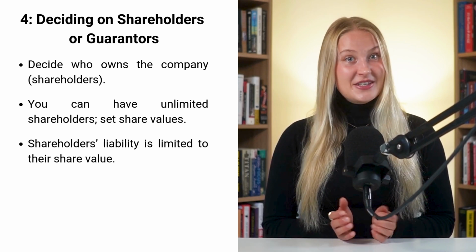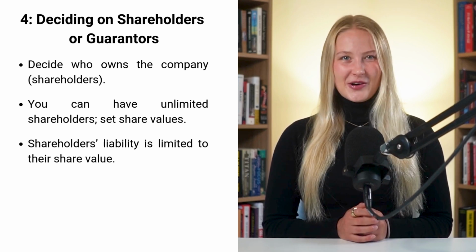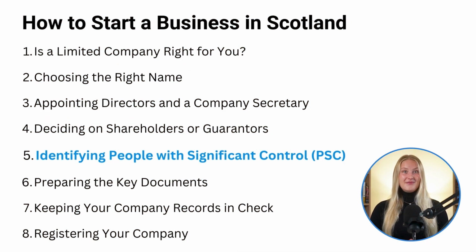Ready to decide who owns what? Let's keep going. Step 5. Identifying people with significant control. Next, we need to identify anyone who has significant control over your company. This might sound technical, but it's an important step.